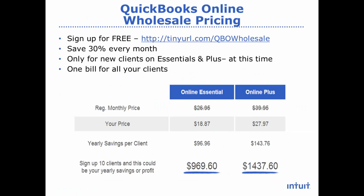You get billed for your clients. So you'll get that bill for all your clients all on one bill. If you look at Online Plus, your price is about $28 a month. So a lot of accountants and bookkeepers, and this is true globally, are incorporating that price into their services. So the monthly price that you're charging might be $1,000 per month or $500 per month, and it includes the price of QBO. And I have some people who say, oh my gosh, why would I want to pay that, $28 a month? For $28 a month, you're not doing the data entry anymore.